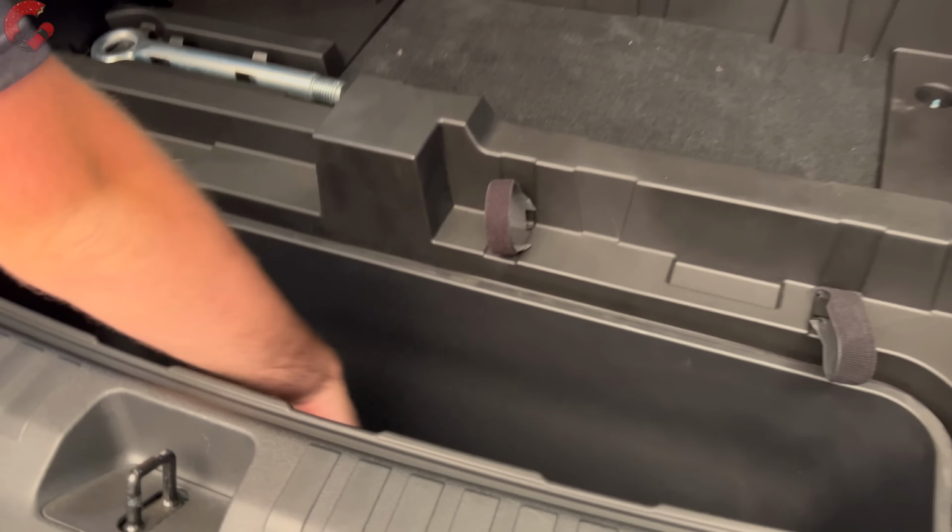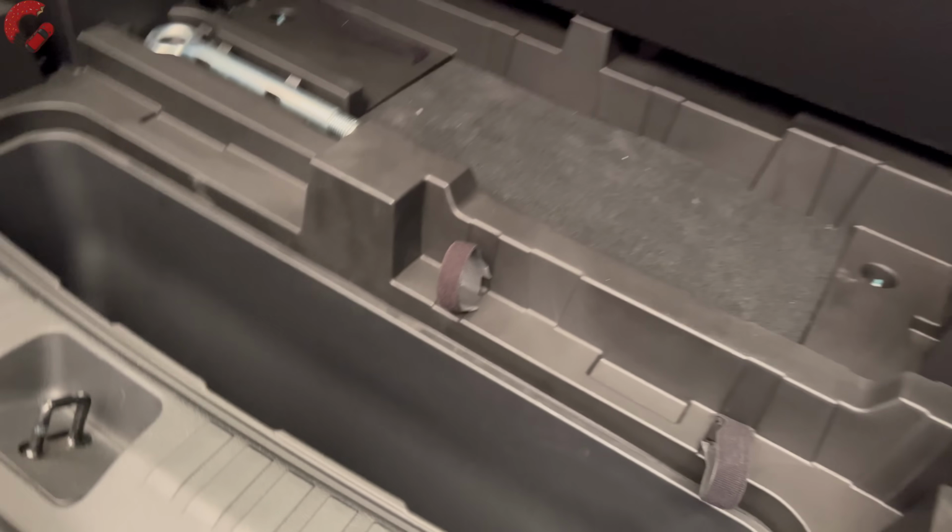Now, as far as how they finished it back here, we do have a little storage up underneath of here. Actually, it's quite a bit of storage. As you can see, I can fit my entire arm down there. There's a little bit more up in front of that.